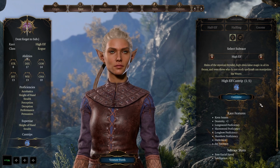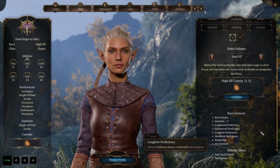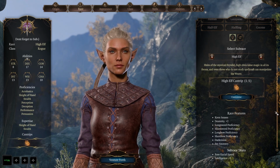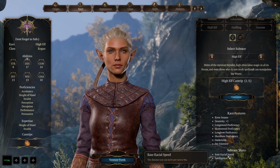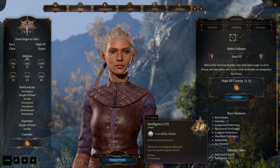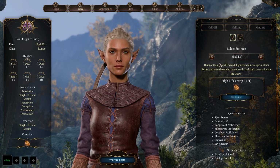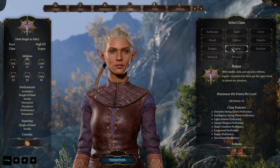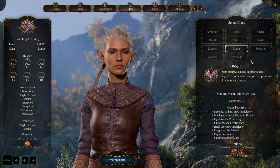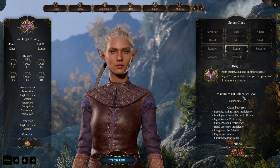Now, the things that will be determined by your sub-race are these little features down here. So the cantrip is one of them, and you'll also gain a base racial speed, as well as a +1 to your intelligence if you go down the High Elf route. This makes them particularly well suited for a rogue class, especially if you're going to go down the sub-class Arcane Trickster, as the +1 in intelligence will give you a much needed boost there.